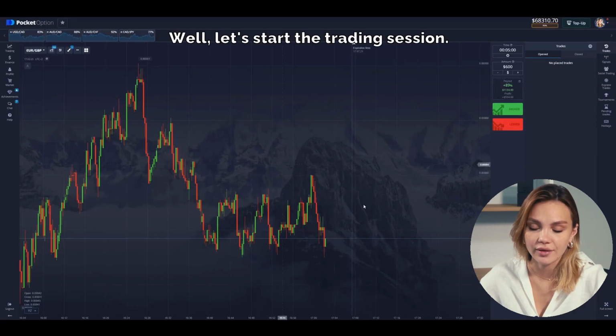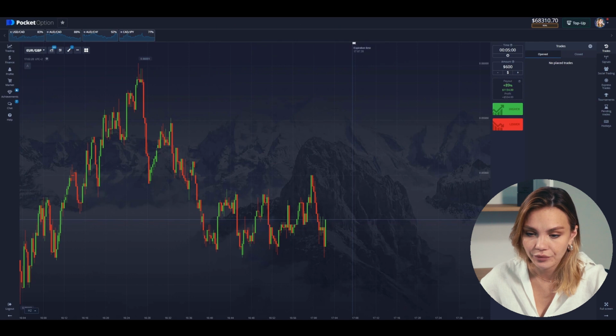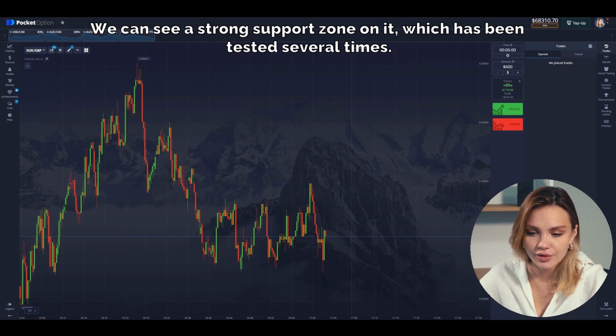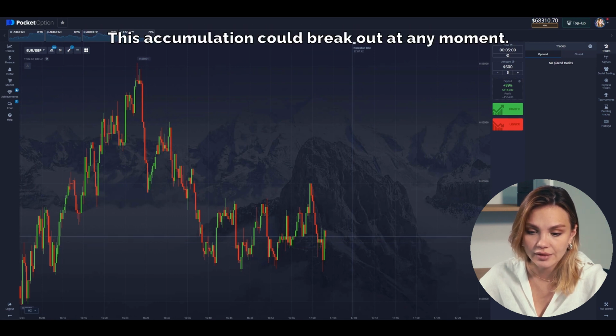Well, let's start the trading session. I have already found an interesting situation that is worth paying attention to. It's the euro and British pound currency pair. We can see a strong support zone on it, which has been tested several times. However, what concerns me is the accumulation phase that is currently occurring on the chart. This accumulation could break out at any moment.